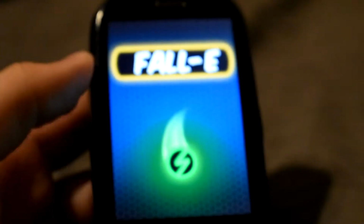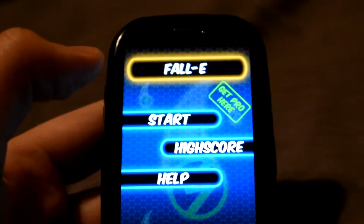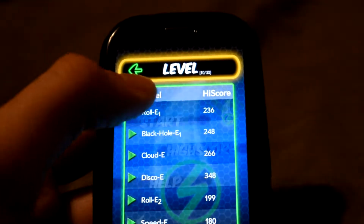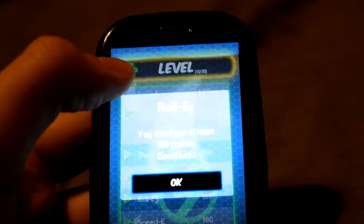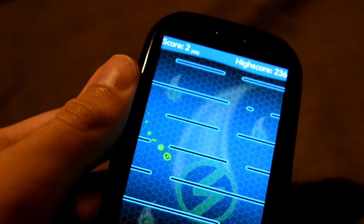If you would only focus, that would be nice. Come on now. There we go. I got it. Anyway, still not totally in focus. There we go. Just gonna start with the first level. Yeah, just your basic fall game, I guess.